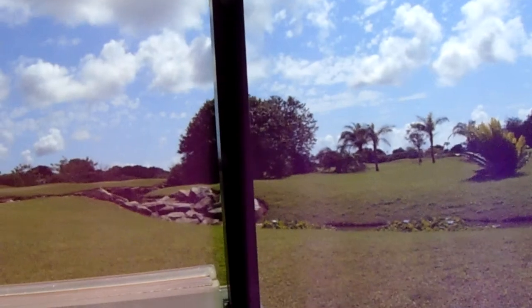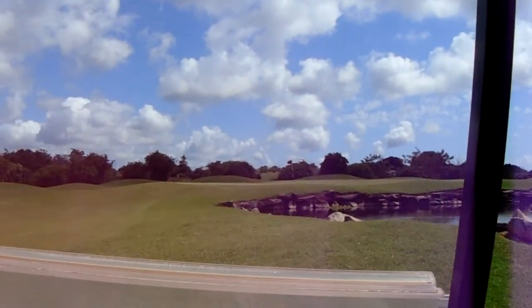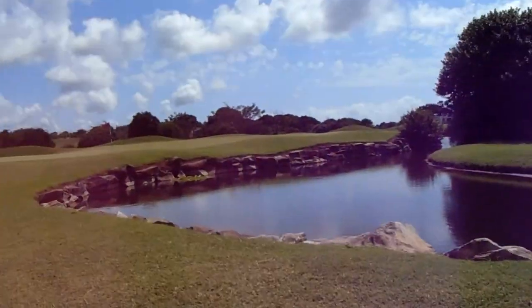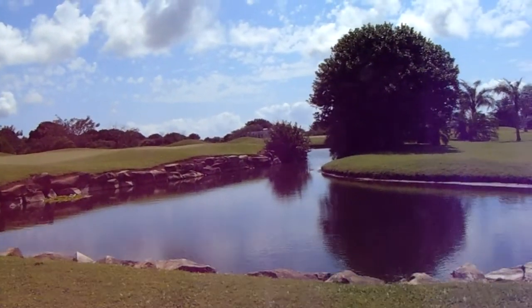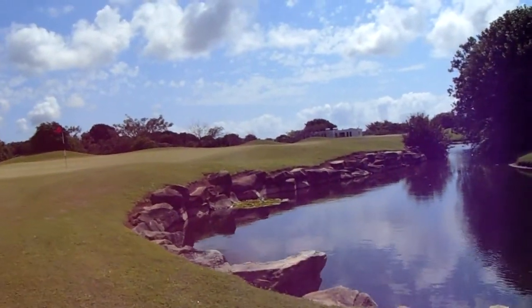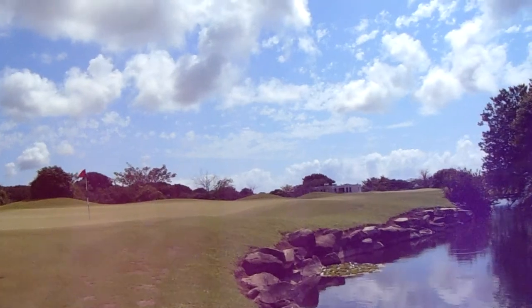So it's the 16th hole. We are coming, I believe, to number 17. The pin is here, again protected by an extensive water feature and bunkers. And you can see more villas nearby.